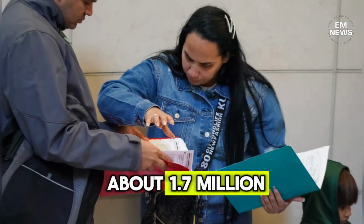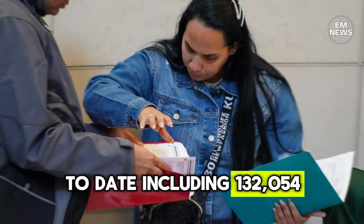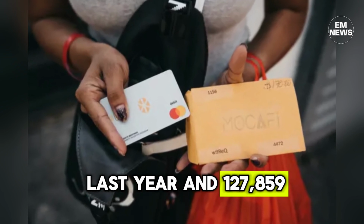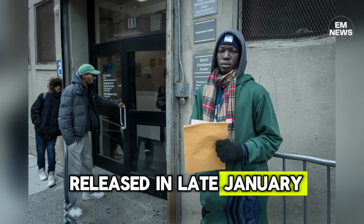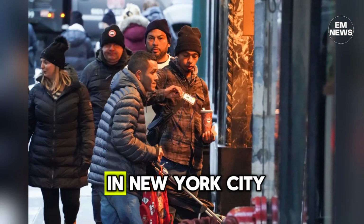About 1.7 million people have received the special card to date, including 132,054 last year and 127,859 in 2023, the city says. There are currently about 670,000 illegal migrants in New York, according to a study released in late January by the liberal-leaning Fiscal Policy Institute. The majority traditionally live in New York City.